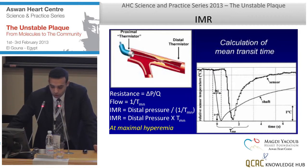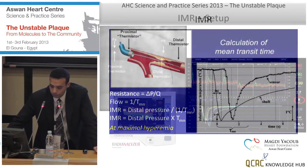Using the well-known formula, 1 over mean transit time, IMR becomes distal pressure measured via the distal sensor over 1 over mean transit time, and we correct the formula. So IMR is the distal pressure multiplied by the mean transit time, importantly at maximal hyperemia.